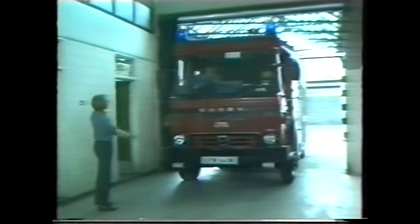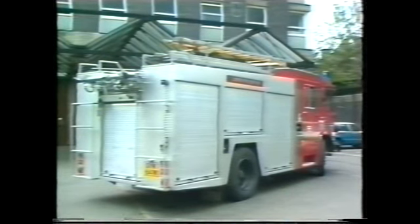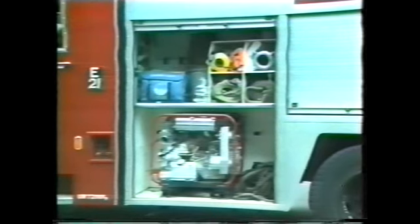Drivers help each other to check that the lights, blue flashing lights and two-tone horns are all working properly. The walkie-talkie sets are also tested. So too is the fire engine's main radio. The London Fire Brigade has many types of fire engine. This is a pump ladder.